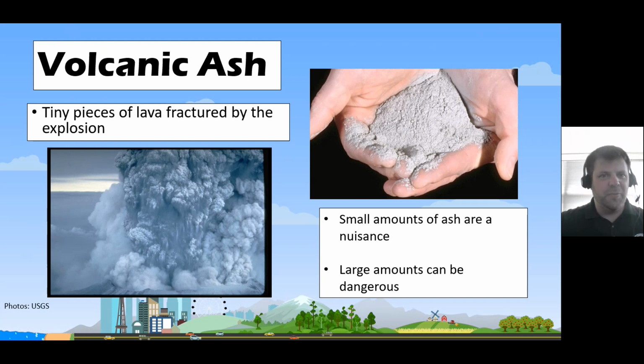Let's look at ash first. Volcanic ash is not the same as the ash in the air during forest fires. This is little tiny pieces of lava fractured by the explosion. It's a lot closer to glass. It is silica, so it's made of the same thing as sand, but just really tiny pieces. Small amounts flying around in the air, a few millimeters deposit or less, it's a nuisance. It's not fun to breathe in. It's low air quality.